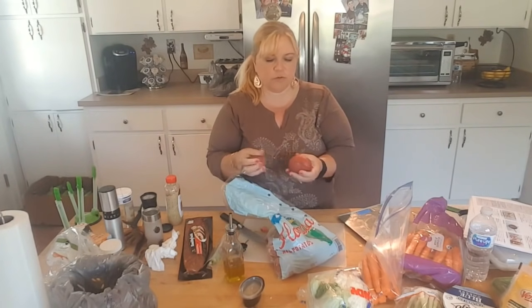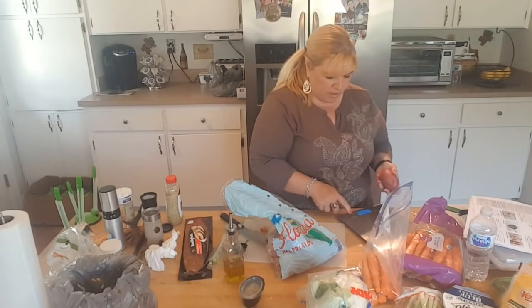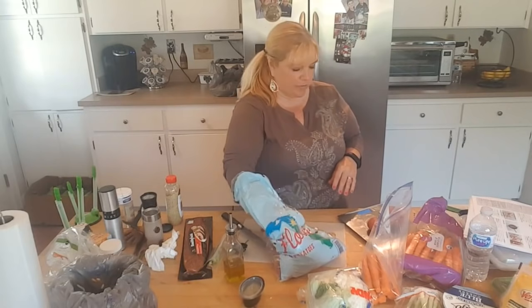And I'm actually going to use red potatoes this time. I usually use russet when I make this, but I'm going to go ahead and use red potatoes. And I'm going to get anywhere between 3/4 of a pound and 1 pound.